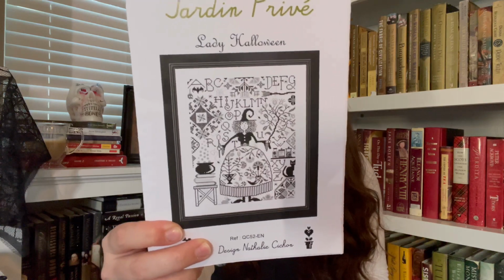I just know that this one is one that if I focused on it, I could finish it in a month, but I've just been awful about focusing on anything. Like I said, very little crafting time, and so I kind of spread myself thin when I really shouldn't. I'm using the DMCs, just all DMC black, so 310, only color I'm using.